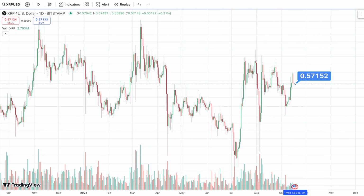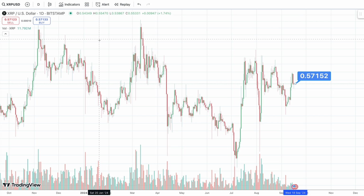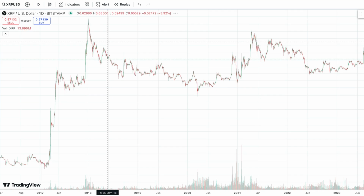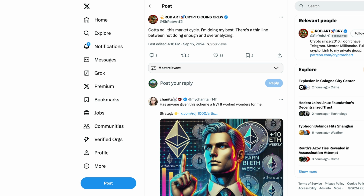So we are seeing an anticipatory, is anticipatory a word? Everybody's waiting, just kind of sitting back and just kind of waiting for that next move to the upside to occur. And for those of you guys wondering, okay, what do I do now? My cryptocurrency position is underwater.